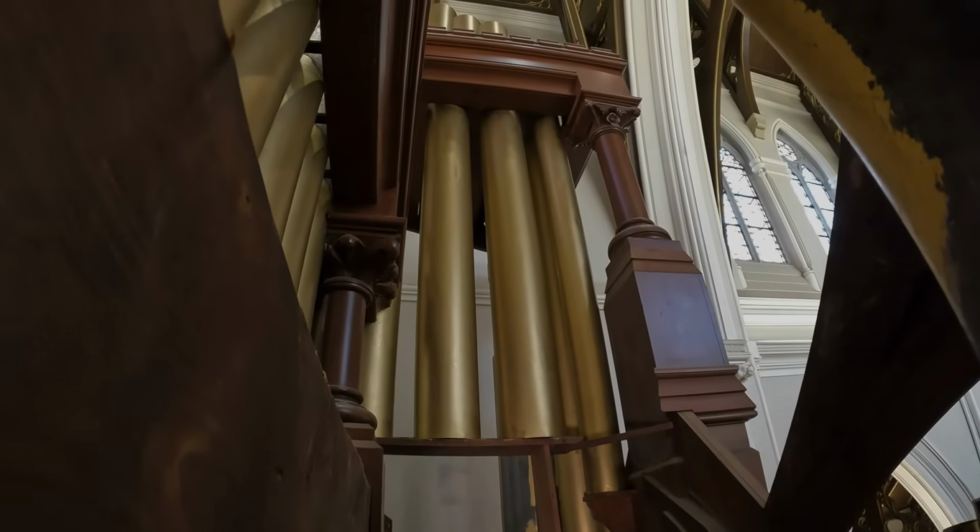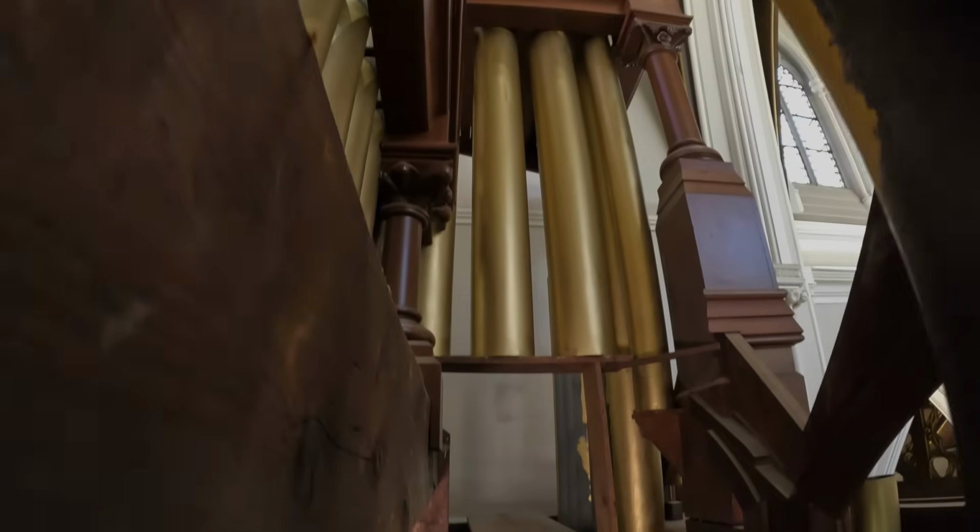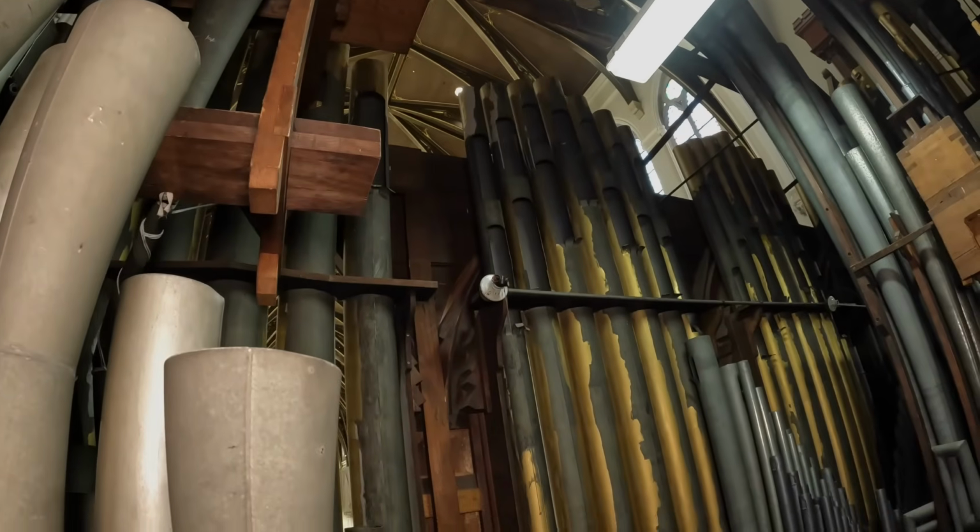Those are dummy cylinders. And the tallest one is 10 feet high and about 16 inches in diameter. They were just put up there for scale. The row of pipes along the back are the 16-foot open wood and the 32-foot contrabourdon. I forget which is which. We actually had the contrabourdon pipes out about 10 or more years ago. As part of the ongoing restoration process, we took the low 12 pipes out and restored them. Had to fill in the cracks and repack the stoppers. It was the first time the 32-foot octave had been heard in living memory.